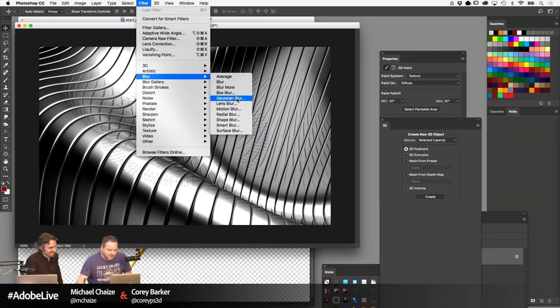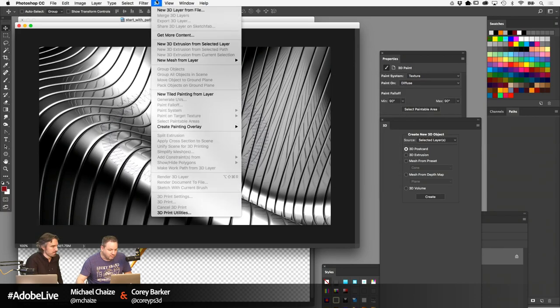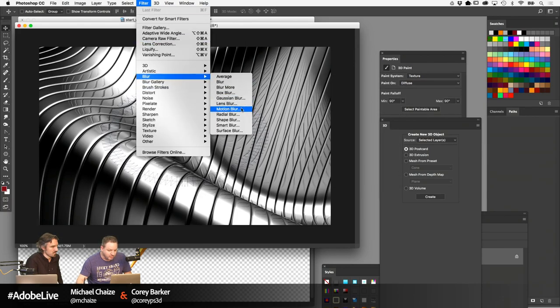I'm going to go back into that environment and choose Edit Texture to open that thing back up. No, it's fine. Actually, I'm going to blur this effect. Actually, no, I'm going to do it as a motion blur. Let's go to blur, motion blur.